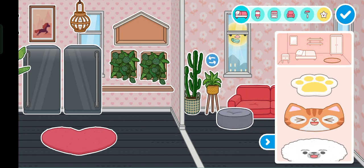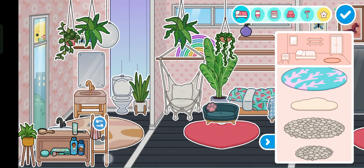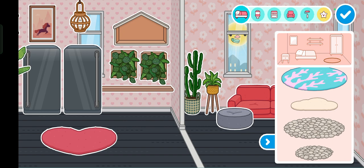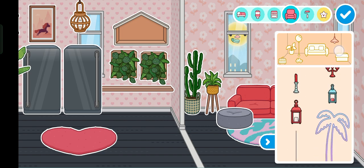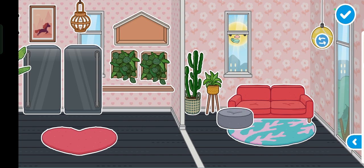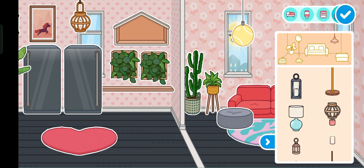Let's add the carpet. I'm gonna wanna change the carpet because this one's also different. So two hearts is enough, because that means love. Okay. I really want this mermaid. It's pretty cool. This is actually pretty cool, I guess. Let's turn it on. Whoa, this looks awesome. I really want to keep it.